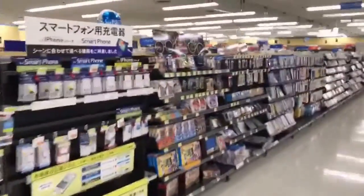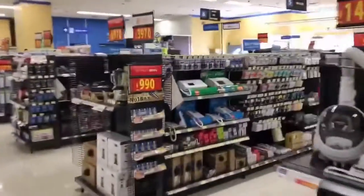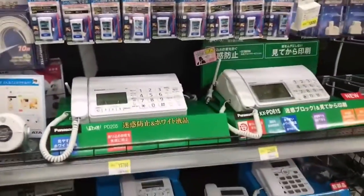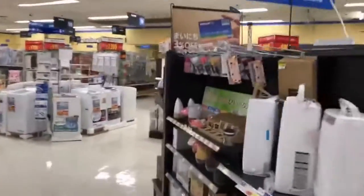So you can see what an electronics area looks like in a Japanese store. And still selling fax machines, telephones and fax. Your lighting, other areas, flashlights, line of refrigerators. To make your own massage chair.